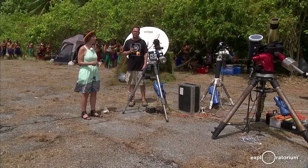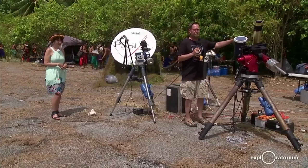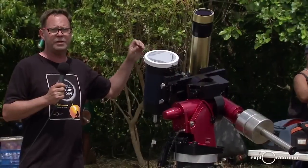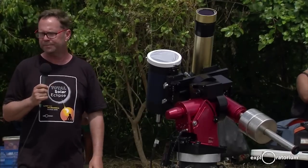So cool. And I think you have a couple of close-up cams too. We do. These are longer focal length versions, the hydrogen alpha, which allows us to see the close-up images in a little bit more detail of the prominence and the filaments and all those good things, and the white light as well, so we can see the sunspots in a little bit more detail.